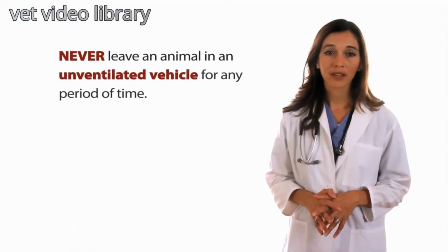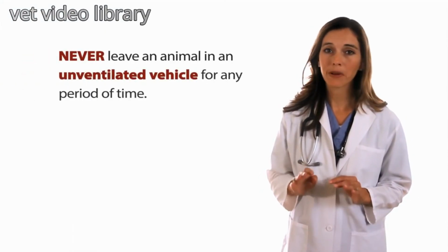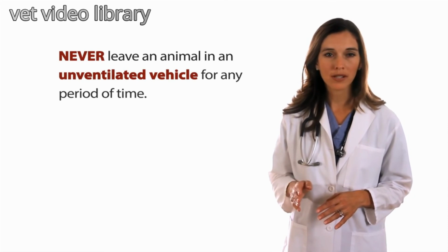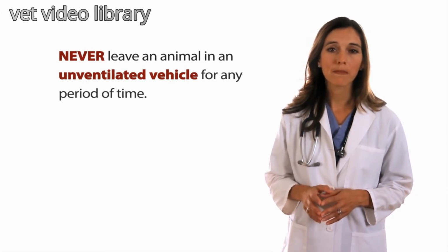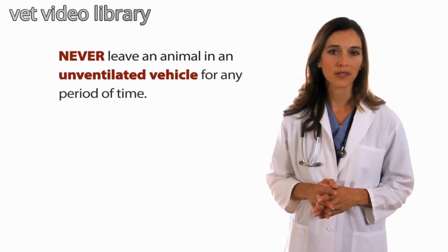Never leave an animal in an unventilated vehicle for any period of time. Partially rolling down the windows in a car will not provide enough ventilation, so it may be best to leave the pet at home during the warm seasons of the year.